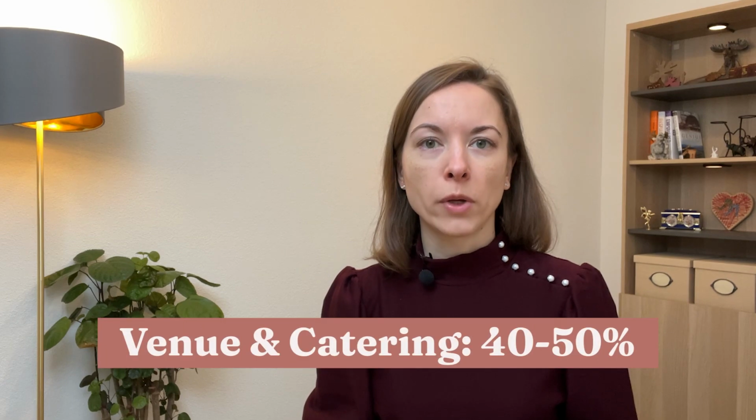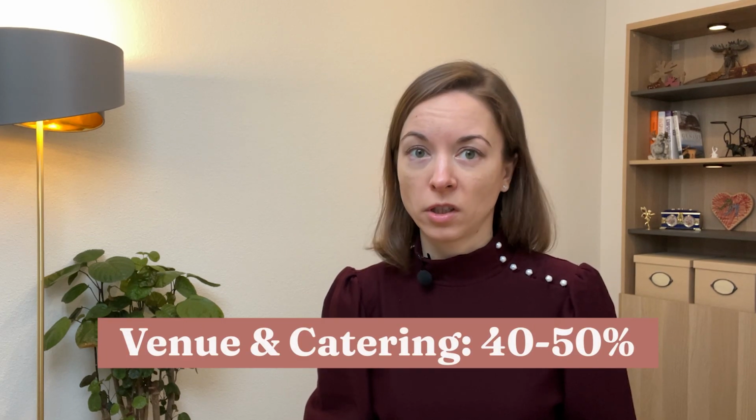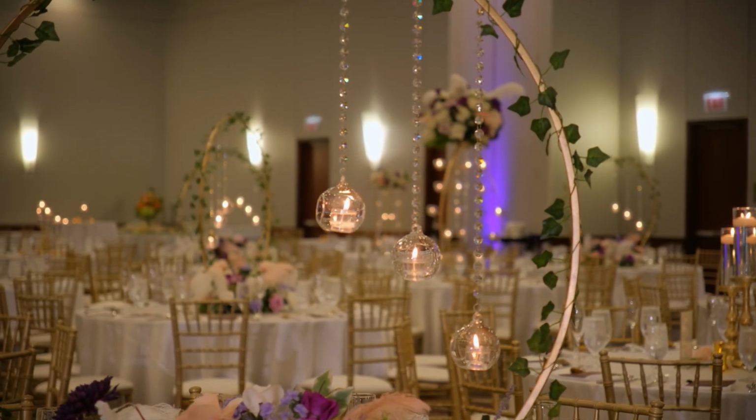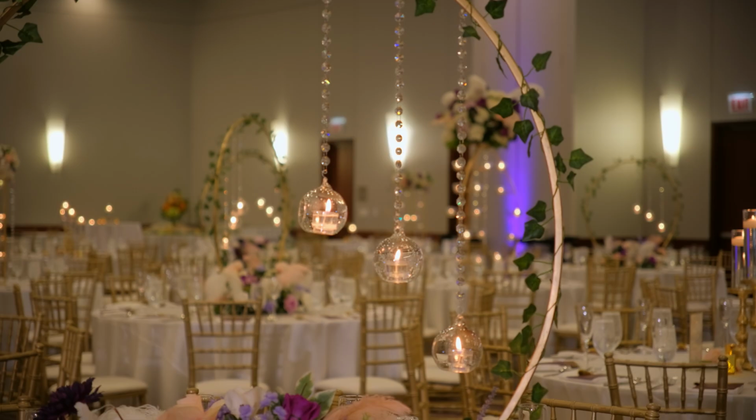First, let's go over the essential expenses couples normally include in their wedding budget and how much of the total budget they usually take. Venue and catering. Without a doubt, this is usually the largest chunk of your budget. This includes the venue rental, food, drinks, and sometimes even the staff.